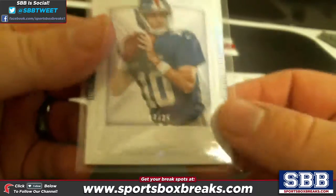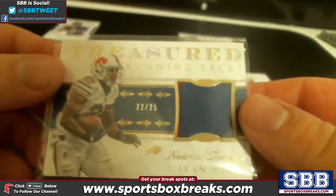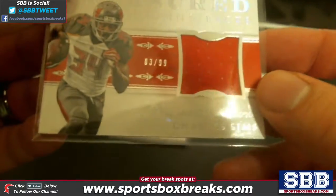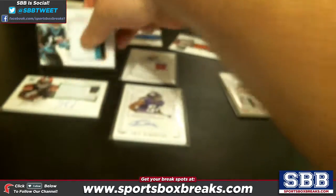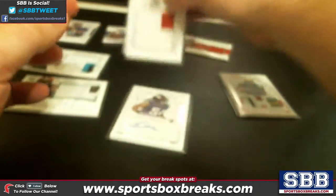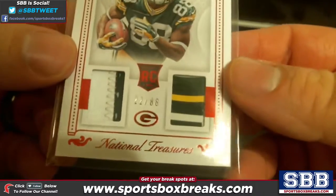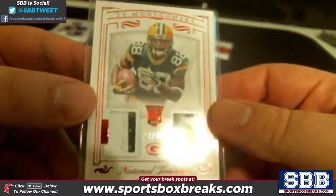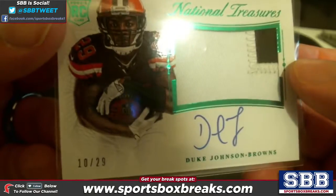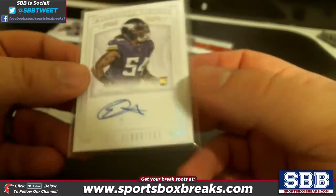All right, so we'll do a recap. Eli base, 17 out of 25. LeSean McCoy, 22 out of 25, jersey. Charles Sims jersey, 3 out of 99. Funchess three-color patch to 99, it's 68 out of 99. Two-color patch, Mike Davis to 99. Ty Montgomery, 22 out of 88, dual patch to his jersey number. 10 out of 29, patch auto of Duke Johnson, that's to his jersey number. And Eric Kendricks, 18 out of 25 auto.